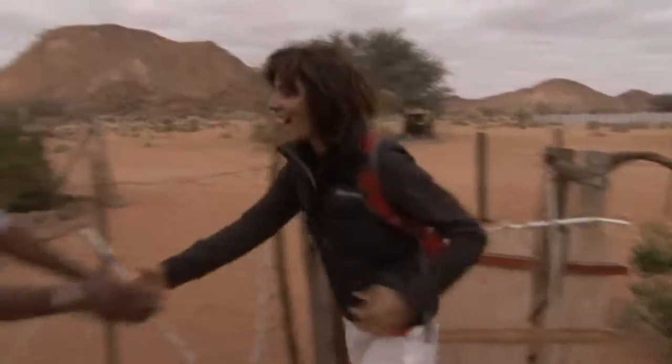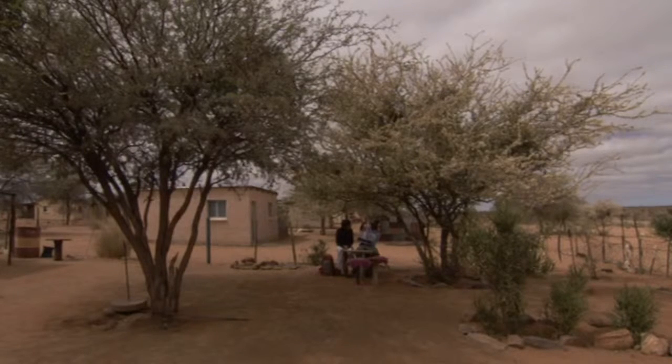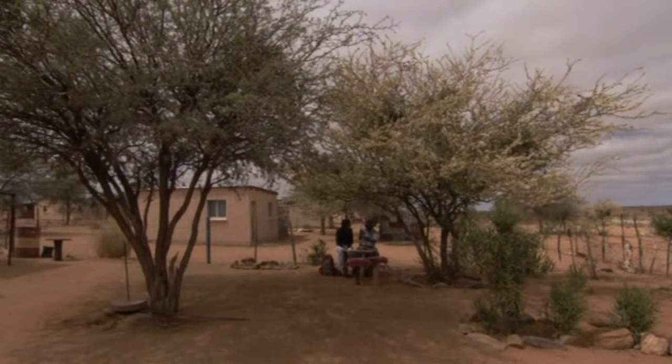Hello, Norbert. Hi. Good to see you. Hello. Come and have a seat. Oh, thank you. Welcome to Riemvasmark. Before I leave the village, I'm meeting one true Nama character, now enthusiastically involved in developing the future of the area. This must be a very challenging place to live.